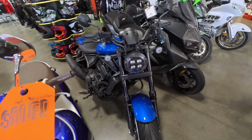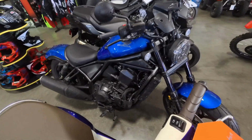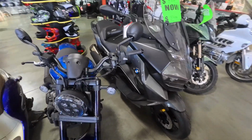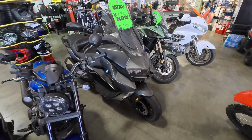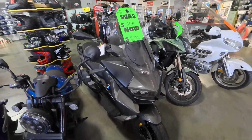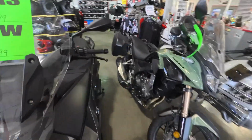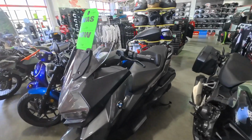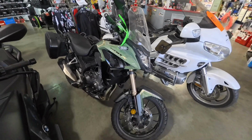Here's a filthy, dirty Honda Rebel 1100 used. This is the DCT model. How can you tell? It has a handbrake. BMW 400 GT 2022 for $6,000. This is kind of a scooter cycle, or just call it a scooter. Very capable scooter.